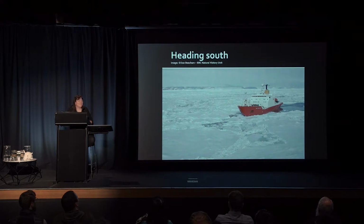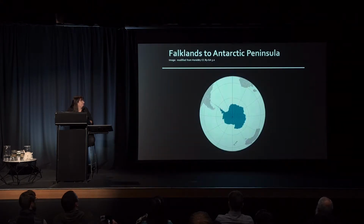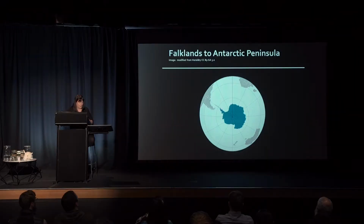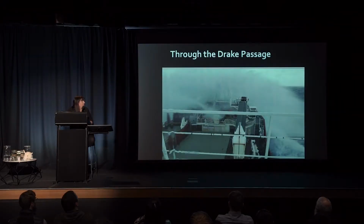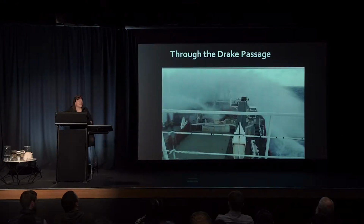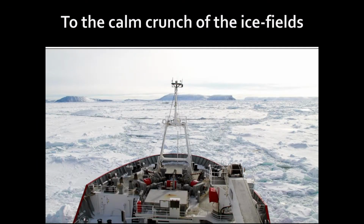And then we started heading south. So just to give you an idea, from the Falklands there, I don't know if you can see that red line, all the way down to the Antarctic Peninsula. So down to that rhino horn. So to do that, you have to go through the Drake Passage. The Drake can get quite rough. Yes, we were lucky. It wasn't too bad this time, but every now and then you'll get a big wave or a big roll. And then you get to the calm crunch of the ice fields, which is lovely.